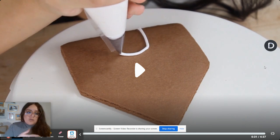Because just like in the story we read, we have to have a plan before we start building, right? We don't just get our gingerbread house and start like doing whatever. We have to make a plan from the beginning. What are we going to do first? What are we going to do next? And what are we going to do last?